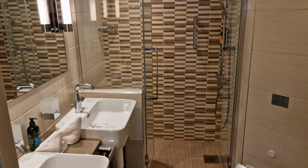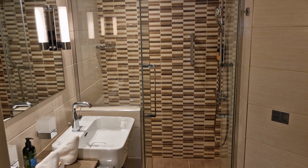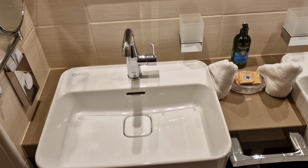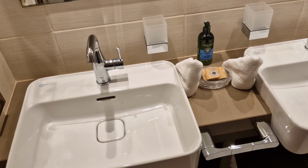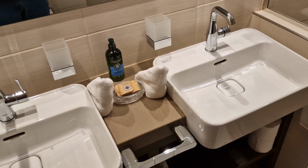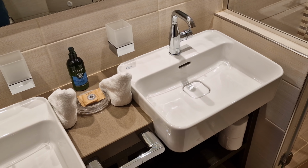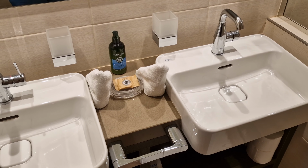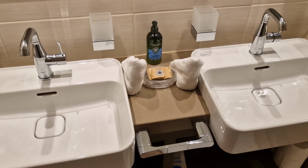Adjacent is the cabin's bathroom, which was a good size and felt light and airy. This featured not one but 2 sinks, which was a first for us and did make me chuckle a little. Surprisingly, there weren't any shelves or cupboards to store your toiletries, but there was a decent amount of surface space around the sink itself as well as underneath if required.